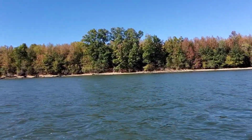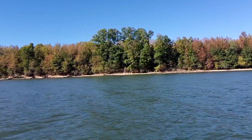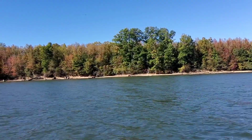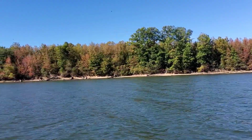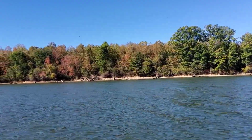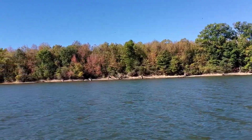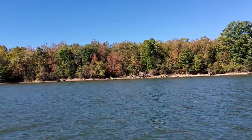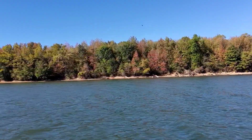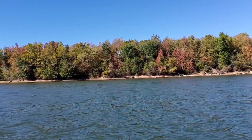Here we are as we took off again, and you can see the leaves here. You can see the trees. You can see the color change and everything. That's a good indication that it's starting to get cold. Not cold right now, but it is cool, whereas I have to cover up at night.